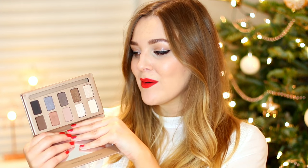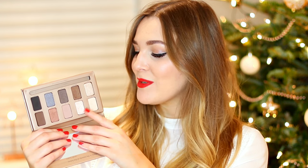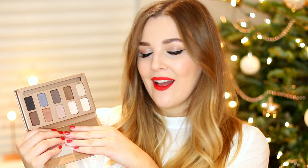Again, I think it's a really great one for travelling. This is what I've been taking with me when I've been travelling this month, because you can just do whatever you want with it, basically. I am particularly head over heels for this shade here, which is Kitten, which you can probably see on my eyes at the moment. I just love it. It's such a beautiful, really brightening, really shimmery, champagne-y pink colour. I absolutely love it.